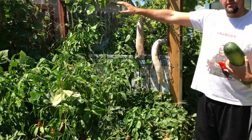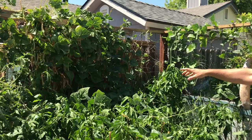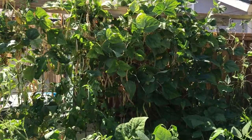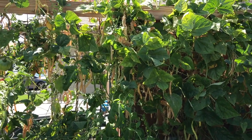Up on this trellis back here, I've got these Blue Lake pole beans growing, and they're actually kind of hard to get to, but look at all the dried beans we have. We'll have to harvest those, and maybe we can make a bean dish with those in the Instapot.